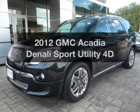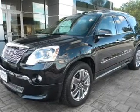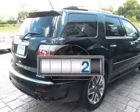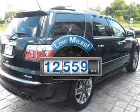Imagine yourself in this 2012 GMC Acadia. Travel the roads in style and comfort in this great vehicle. Low mileage is an important factor in your purchase, and this vehicle delivers a low odometer reading.